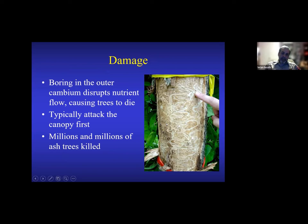And we're losing millions and millions of ash trees. It's a pretty good chance that this will be like the chestnut blight. There's a good chance we'll lose ash trees as a forest component across the country. It's been pretty significant. You've lost a lot of trees very, very quickly in our country in the last 20 years. We've lost a lot of trees for a 20-year time period.